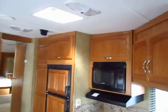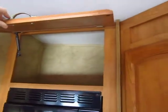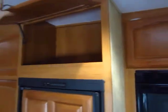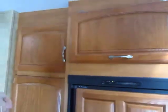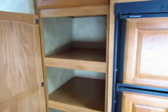Now, with the extra height of a fifth wheel as opposed to a travel trailer, you're going to get extra storage pockets like these up here. And every ounce of storage counts. Again, I'm pretty tall, so this isn't tough for me. Shorter folks, you're definitely going to want a one or two step stool in here. But that's going to be true of almost any fifth wheel. Fifth wheels just are tall, and every ounce of storage counts, so some of the cabinets are up high.